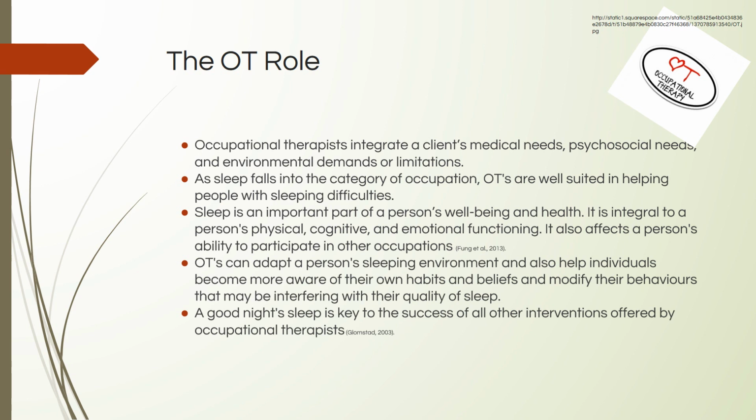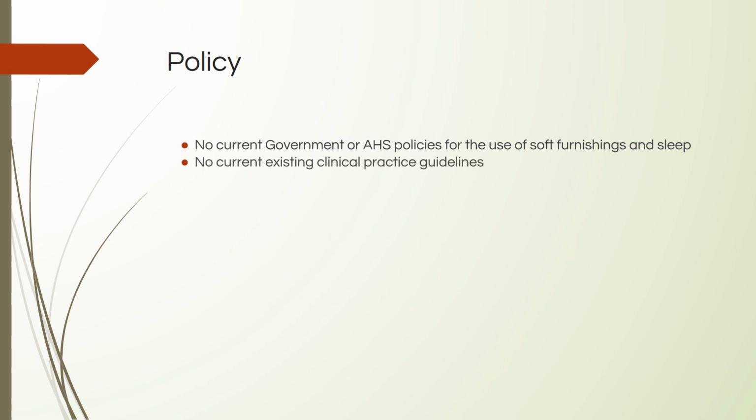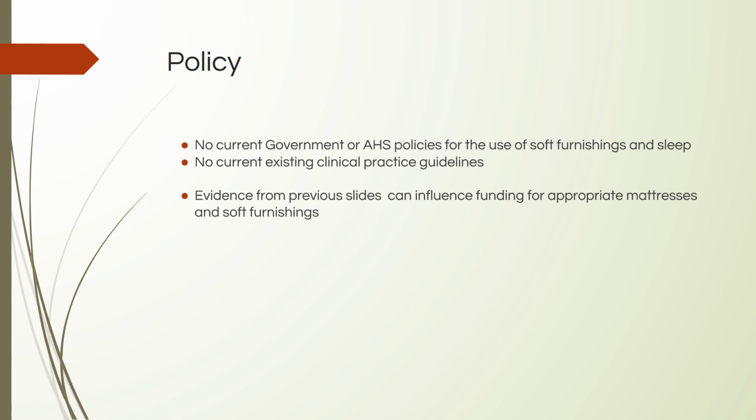OTs are masters at adapting environments to suit individuals' needs, and the 3 interventions discussed earlier are some areas that OTs should consider. There are no current governmental policies or clinical guidelines regarding the use of soft furnishings in sleep, but evidence from the literature can influence funding for appropriate mattresses and soft furnishings.